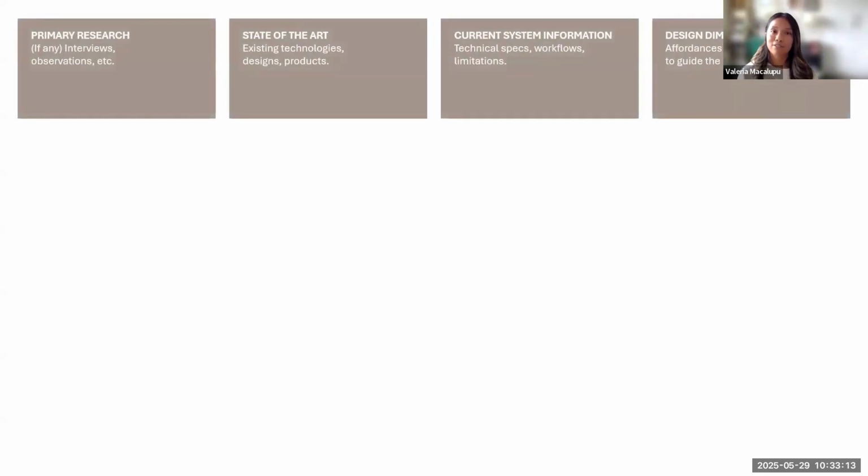Traditionally, I start with primary research, if there's any, like past interviews, observations, or any other studies. And if not, we start with state-of-the-art research, looking at existing technologies and design products. We also start with understanding the current system and writing down a list of principles or design dimensions that will guide these human-robot interaction designs.